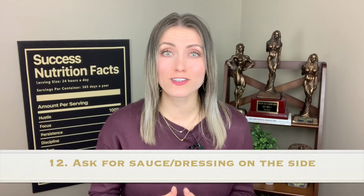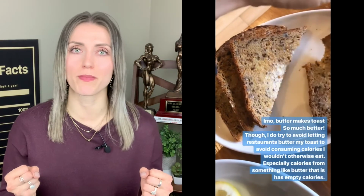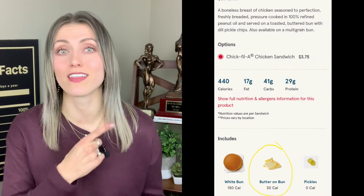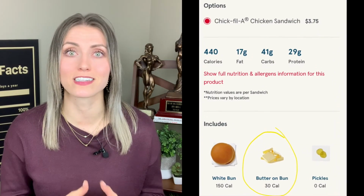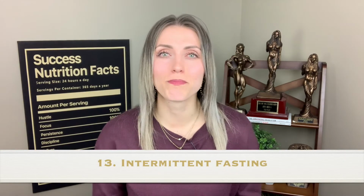Number 12, ask for the sauce or dressing on the side. You have no idea how many calories those workers in the back are squeezing onto your salads, onto your sandwiches, onto whatever it is that they're dousing with the dressing. So ask for it on the side. For example, at Chick-Fil-A, you can actually save this amount of calories simply by asking for no butter on the bun.